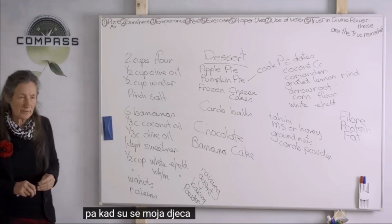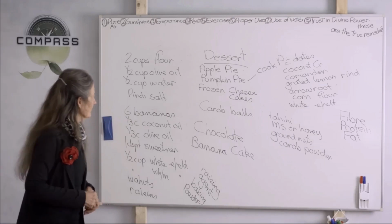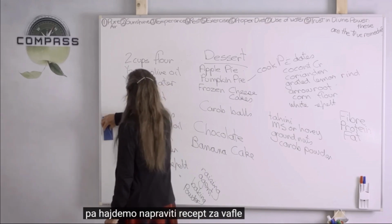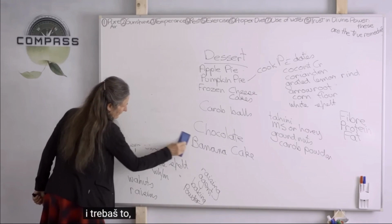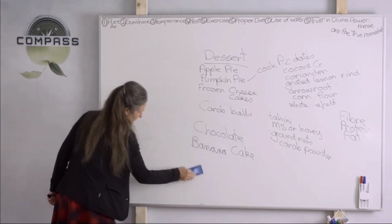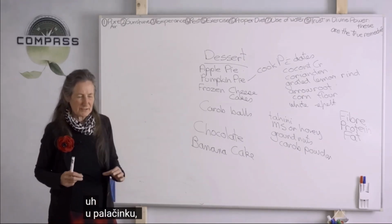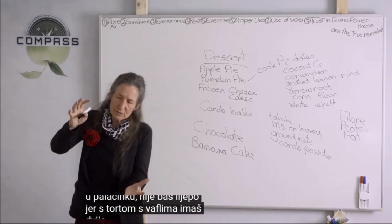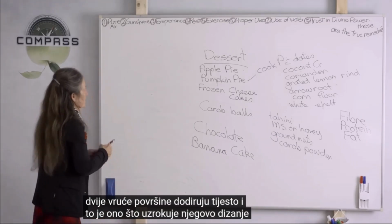So when my children had a birthday, I would usually do a waffle cake. So let's make a recipe for waffles. And you definitely need a waffle iron for this. And if you make this recipe into a pancake, it's not very nice. Because with the waffle cake, you've got two hot surfaces touching the batter, and that's what causes it to rise.